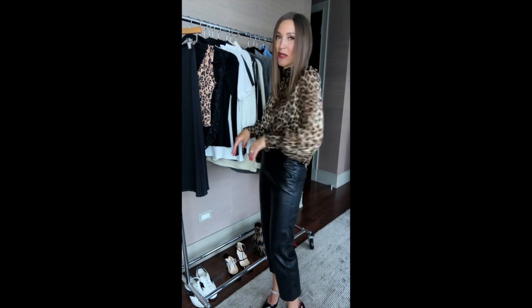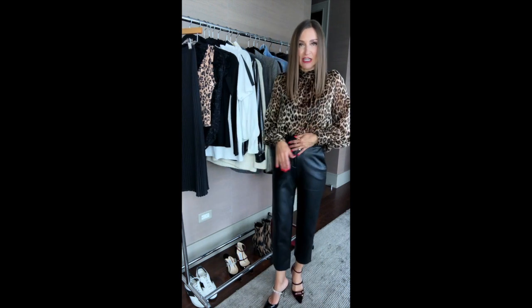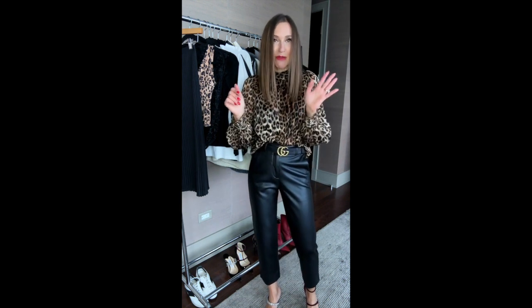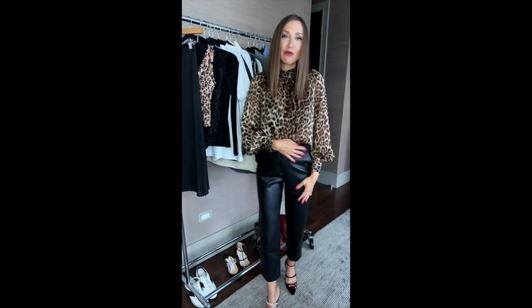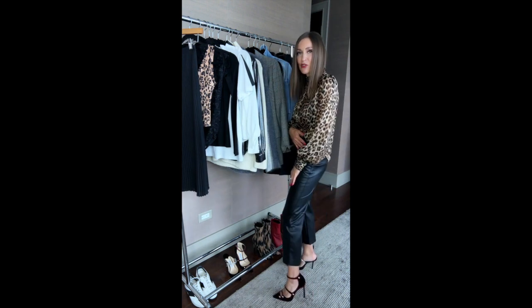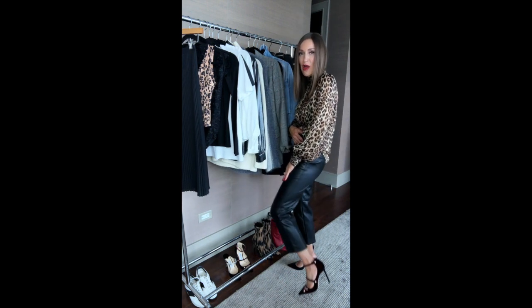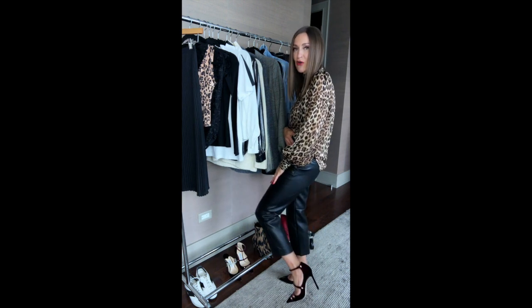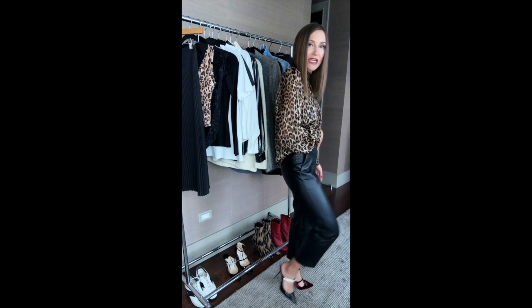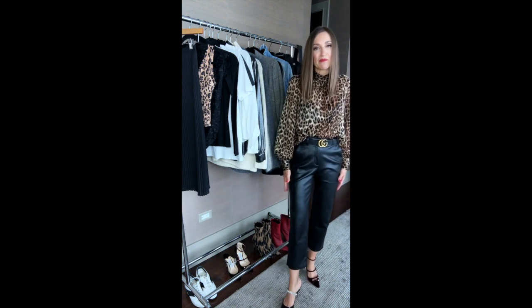You'll see I'm wearing my $20 H&M leopard blouse, which I wear all the time. It's probably one of my favorite purchases. I threw on a little belt, and you will see that I've switched from a boot to a heel. I have two options here, one in a Bordeaux, and then I threw on this little mule with a little bit of bling on it, just as other options.